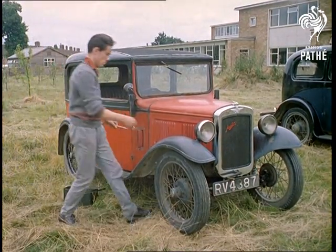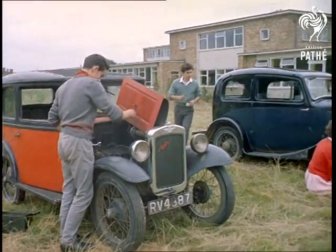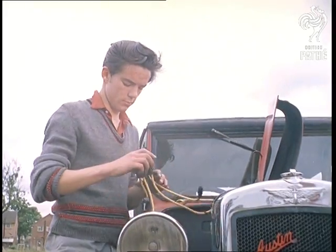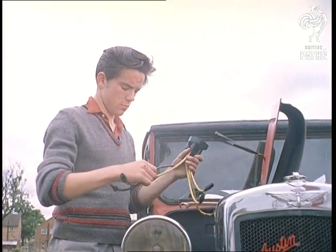All over the country, old cars are meeting an undignified end at the local scrapyard. But at Crawley in Sussex, they have a really elevated status. In fact, seats of learning in more ways than one.